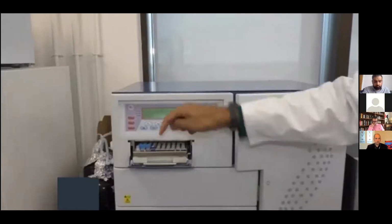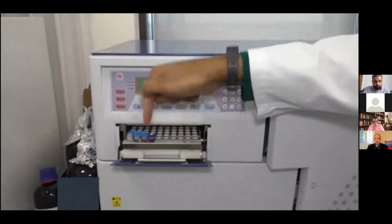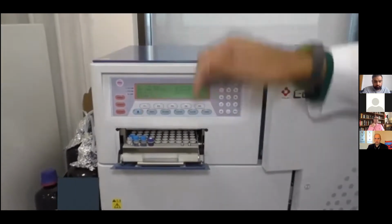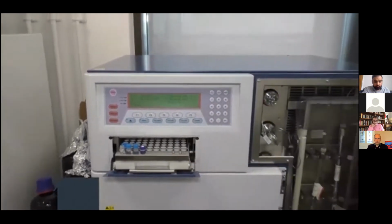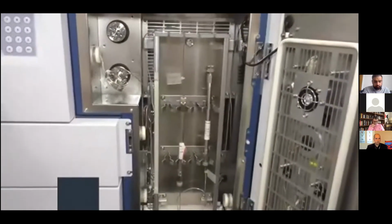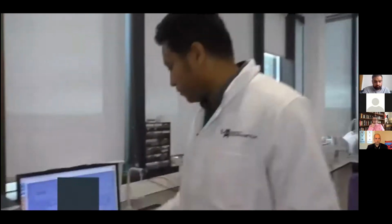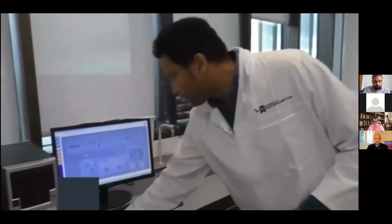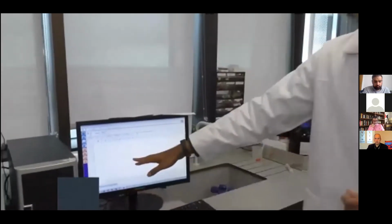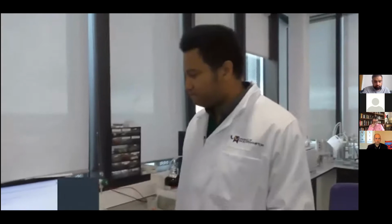So the sample goes in there, then a tiny syringe goes into the sample, sucks up a sample, and then it passes through this column here. And depending on how long it takes going through the column, we can work out its molecular mass. So on the computer will do a graph and it calculates the molecular mass of those samples.